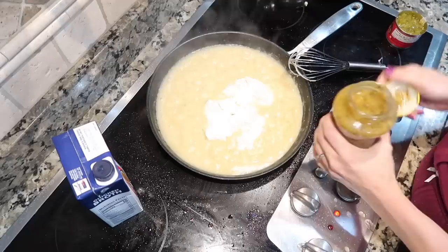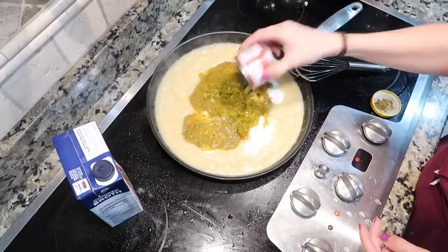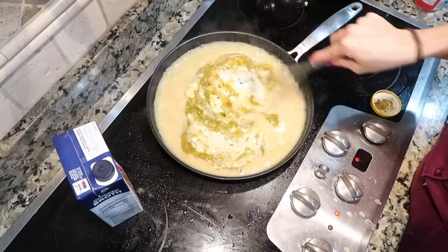Mix in 1 cup of salsa verde, and this whole jar is 2 cups. So just for reference, so about half the jar here. And then the green chilies. Do I do all of these? I think so. Oh my gosh, this. I love salsa verde. It's something I never had until I was an adult. And my goodness, is that stuff magical.